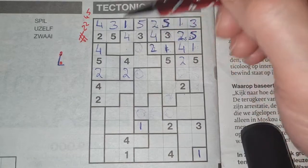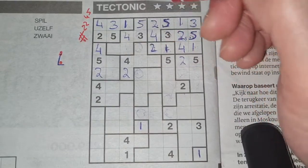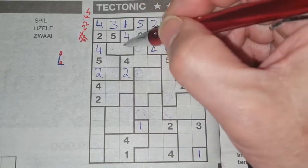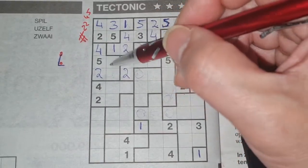Two boxes left, the one and the two in this W shape area. We see here two. No two there. Two should be here. And the one goes there. Two numbers left, the one and the three.